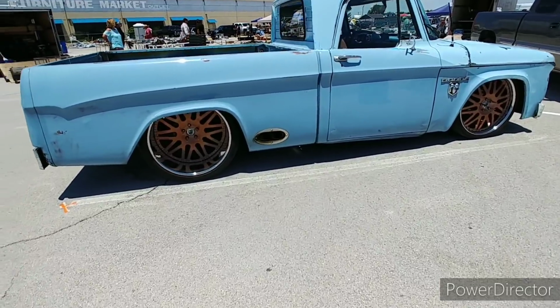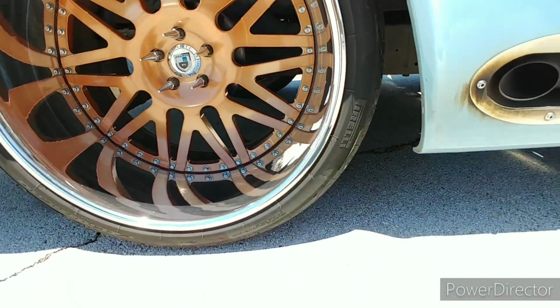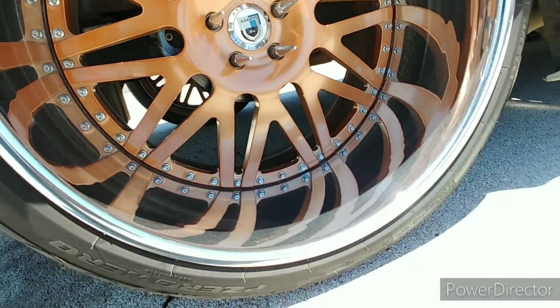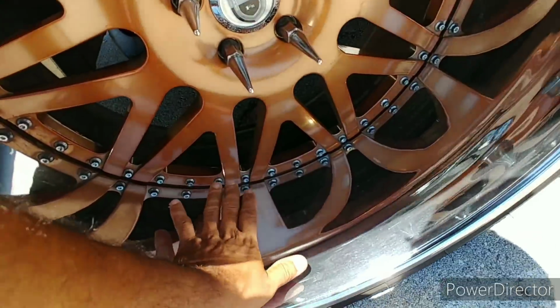Seen this one earlier, man. Look at the size of those Ashantis, boy. Oh, we rocking. What size are these Ashantis? Man, we can't even see it. It ain't down here. Yeah, I can see it on the other side. They big though. Look at the size of that lip. Dang.